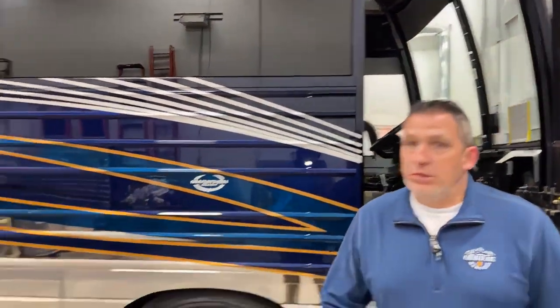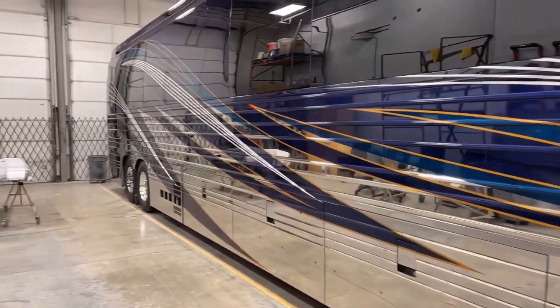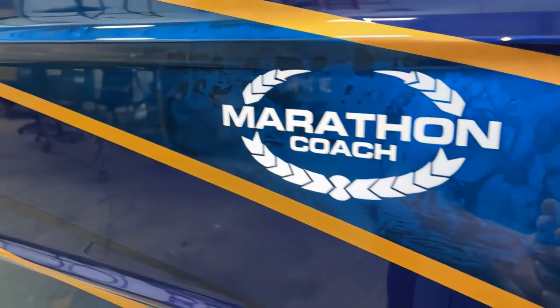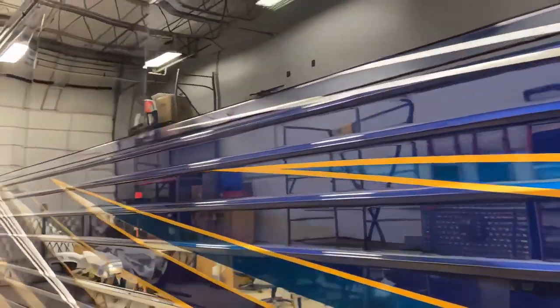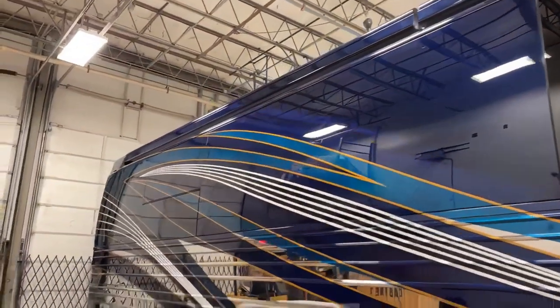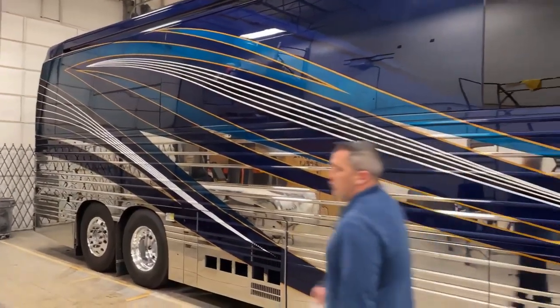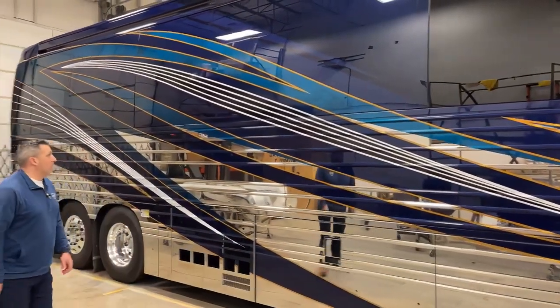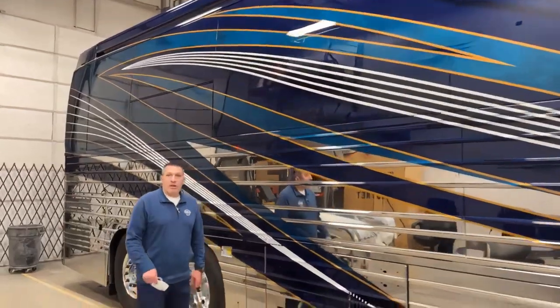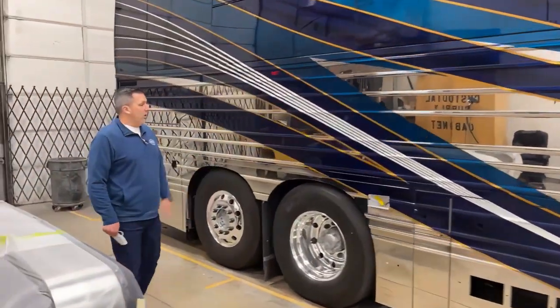Take a look at that coach. Take a look at that paint job. Look at that texturing on there. It's absolutely beautiful. Beautiful colors. This is Custom Coach 1361, and it just came out of paint. The clear coat looks beautiful on this coach. I'm really excited for the owners who custom ordered this and worked with Sarah in our marketing department on this paint job.